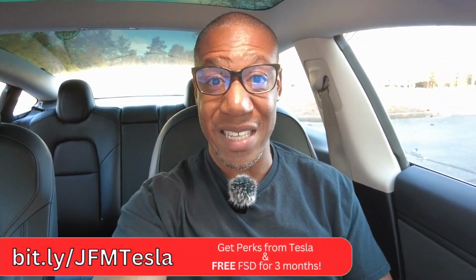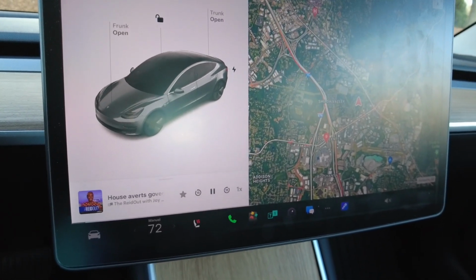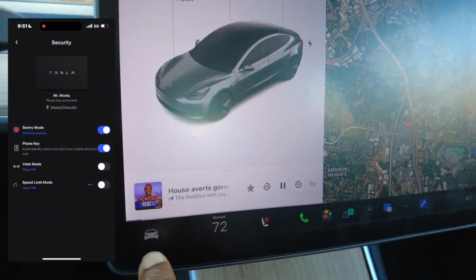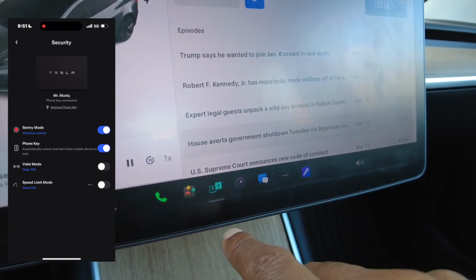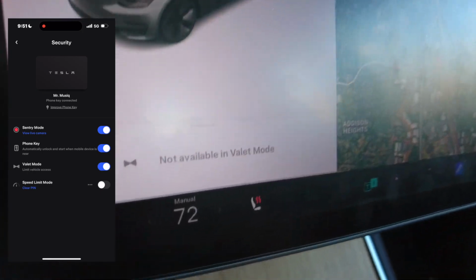Valet mode is another crucial feature of your Tesla that you need to know about. When your car is in valet mode, it's going to restrict access to certain functionalities of your Tesla when someone else is in control of your car other than you, like a valet. The easiest way that I found to enable valet mode is on the app under Security, but you can also do it from the car. So you can see here, I have access to karaoke, TuneIn, the toy box. So I'm going to go on and turn on valet mode, and look what happens.